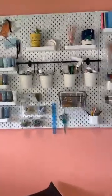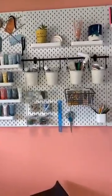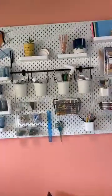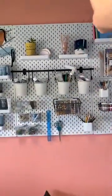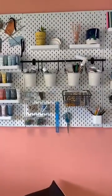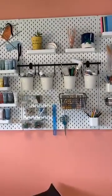Again, if you're popping on, I'm showing you our new craft wall and what we did. All of these products we got at IKEA. If you don't have an IKEA store, you can go online. And so this center section, this is a top panel at the top and one at the bottom. So again, we worked with 6 of these panels.